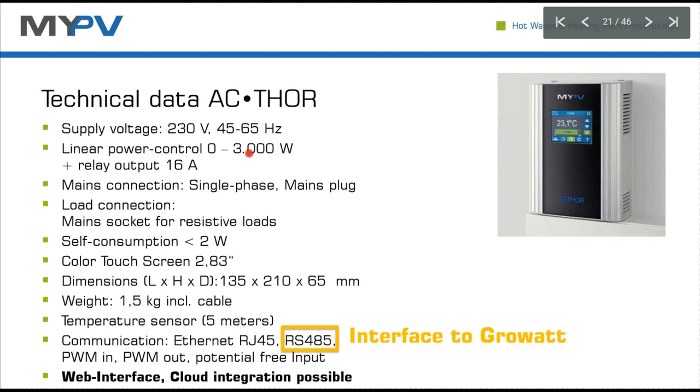Good, and then there is the technical data. I already mentioned our power control range. It's from 0 to 3000 watt possible with the actor. And there are all the technical details that I already mentioned. You will receive the slides of today's presentation after the webinar. So you can completely relax and go one more time through the slides, read all the details if you like. The only thing that I want to mention here is our way to communicate with Growatt. It's again RS485, while the standard way would be with Ethernet, but you have all the advantages also with this other hardware wiring.